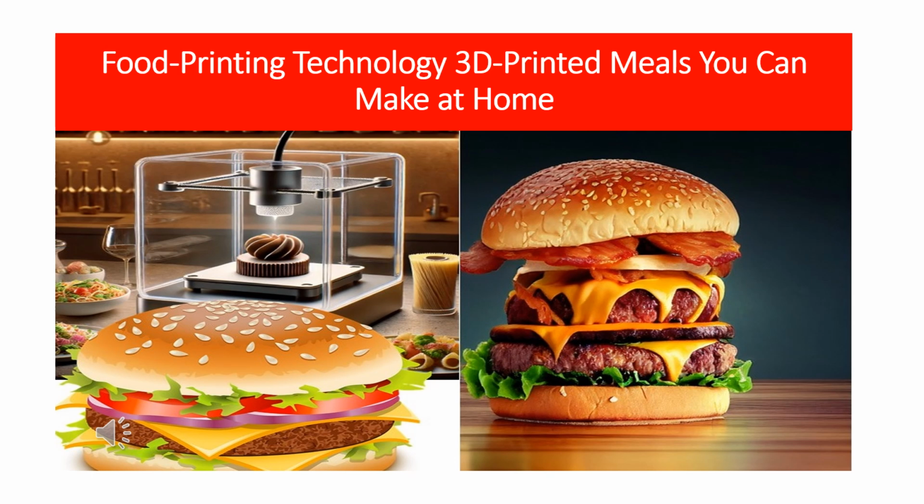Step 10. Experimenting with recipes and innovations. Try new ingredients and textures to push the boundaries of food printing. Customize meals based on dietary needs, such as gluten-free or high-protein variations.